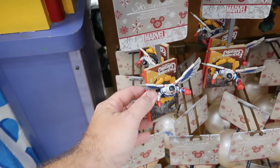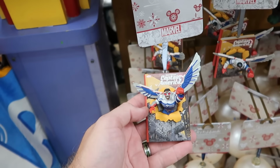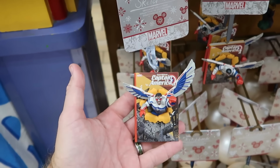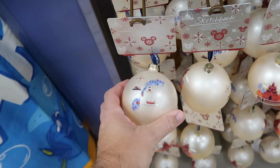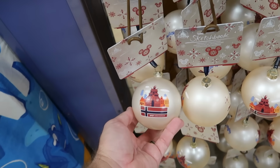A few other Christmas ornaments on the opposite side of the cart, though. This one is also from the Marvel sketchbook series with Captain America popping out of the comic book. Another great deal for only $8 for that. And then right underneath there, this one is also from Epcot's World Showcase. It says World Showcase on the back section. That one is from the Norway Pavilion for only $8.